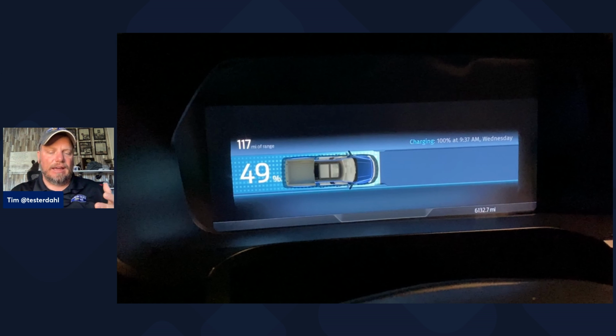Now, I think if I had the Wi-Fi app installed, which I don't have the time to do since this is a week-long loan, I could actually see how many watts I'm using, hopefully. The system doesn't really tell me when I start the truck up how many watts I use charging. So what I did was I used a watt meter, which you'll see here in a second, and we're going to try to determine how many watts we're pulling.